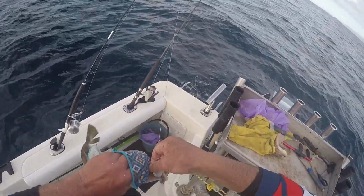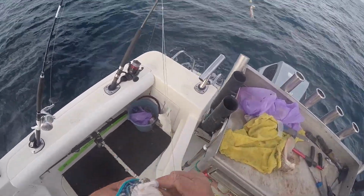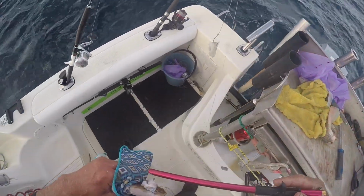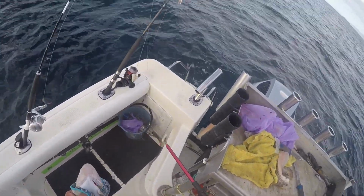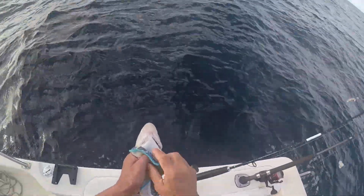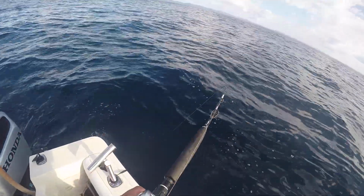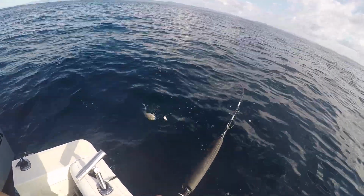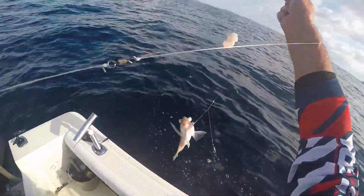This little sand flathead was destined to be returned. I don't like to keep them under around 40 centimetres. There's not enough meat on them. And like a flash, away he goes. Now that's better, tusk fish. Definitely my favourite eating fish.